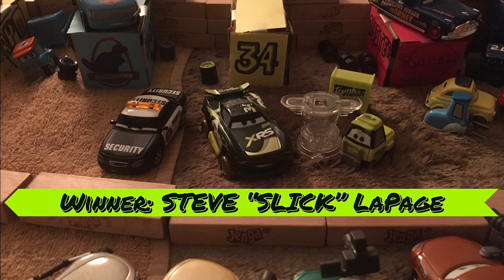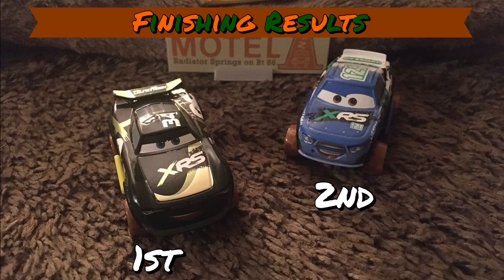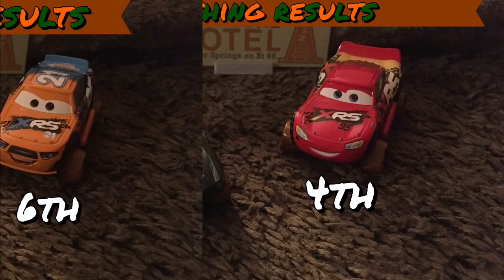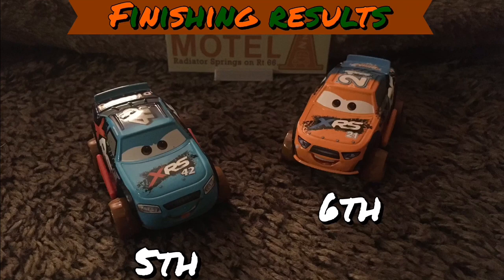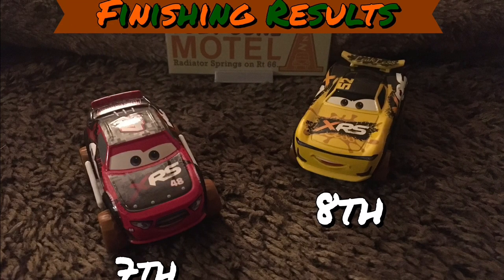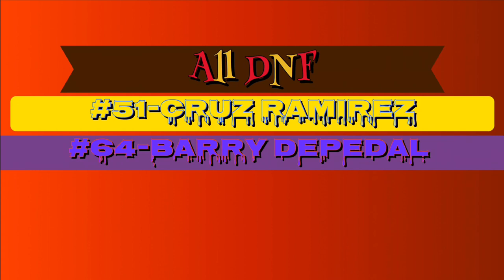Oh my goodness gracious. On the finish of the results, Steve Slick LePage, but just clap it up for him, and Dino Kraski. Next row, third place, Jackson Storm and Lightning McQueen. Very close. And then fifth, Cal Weathers. Sixth is Speedy Comet. I cannot get over the fact that Steve won like that. And seventh, TG Kalsima. And eighth, Juice Drivewall. Well, and all DNF, Cruz Ramirez and Barry DePedal.